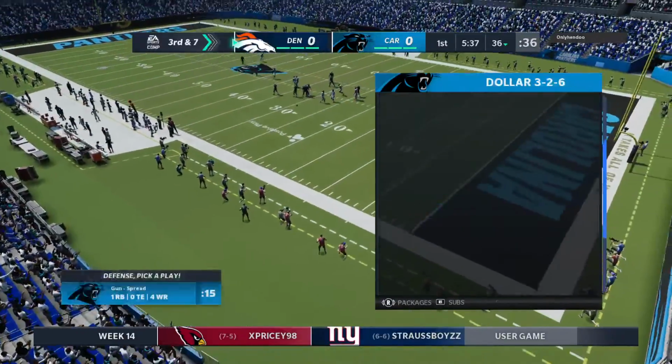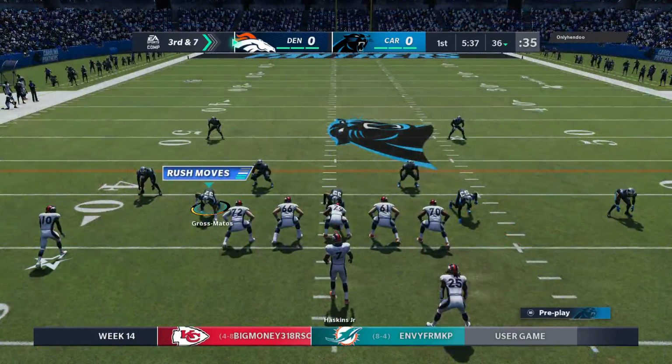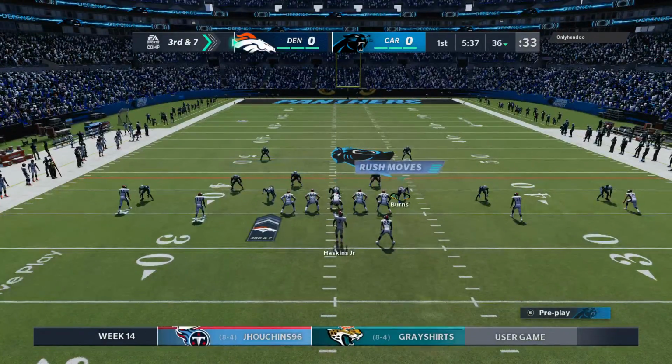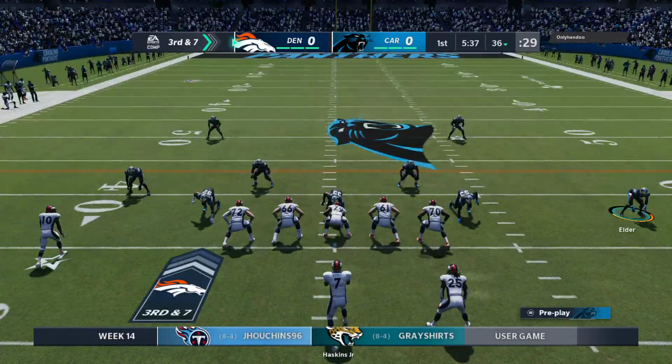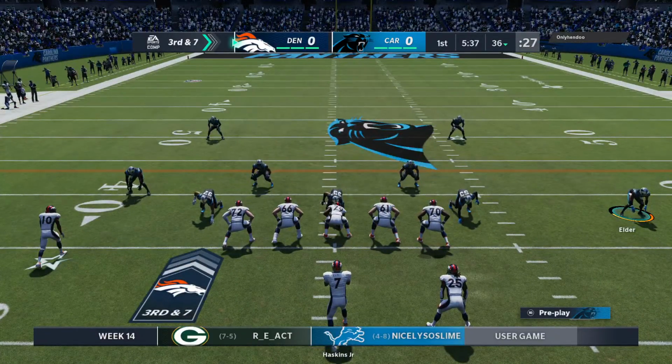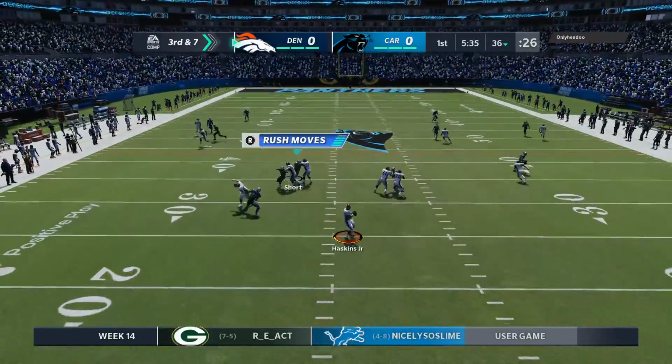Pressure, and that's certainly going to be a key to this game going forward. And that time, they were able to get in there and influence the throw. Remember, quarterbacks have got to get rid of it. They don't have the tuck rule that they can fall back on anymore. Third down. Here's Haskins.